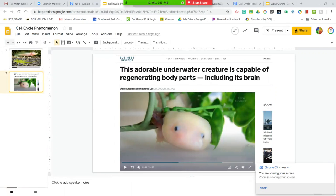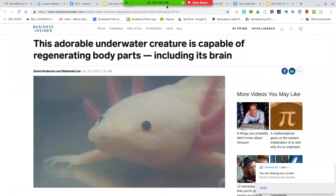Because my one thing is I'm always afraid people think a phenomenon is just a hook that shows up at the beginning and then is never talked about again. The idea of a good phenomenon is that it permeates throughout the whole unit and can be that anchoring point for all of the instruction and activities. Oh, great, there it's working.